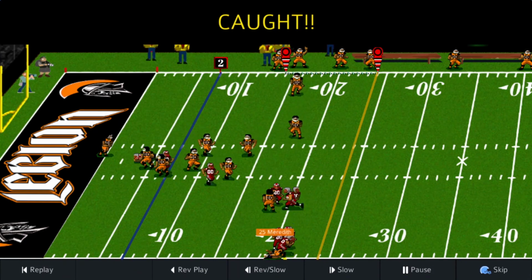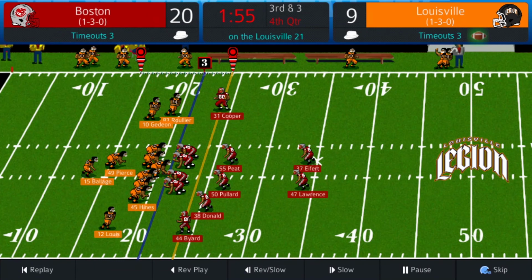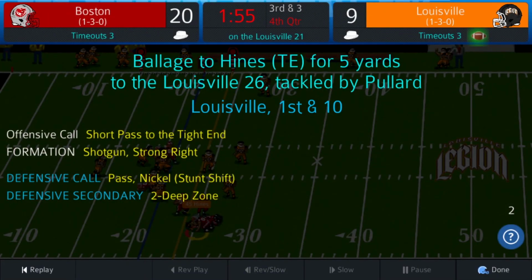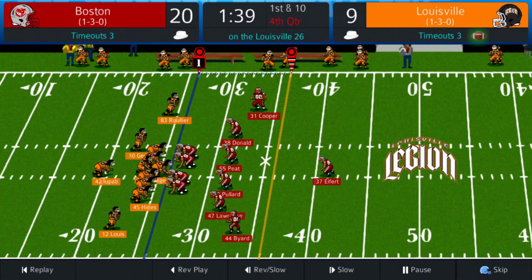Launching it, gets it to Meredith. Meredith pushed out of bounds. Clock comes to a stop. 3rd and 3 still. Balaj out of the shotgun. Quick release, gets to Hines. Hines gets the first down, but the clock is ticking. Tick, tick, tick, tick, tick. 1:39 left in the game.